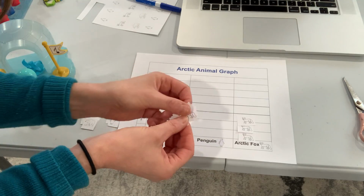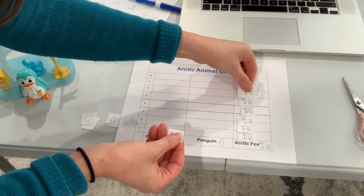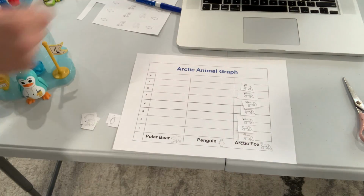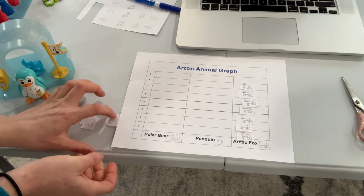3, 4, 5, 6, and 7. Okay, again, you don't want to use all of them because I think there's a total of 8 for all of them. So you'll have to just kind of pull out a few for each. Maybe your family can do that.